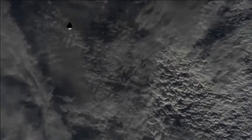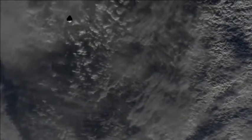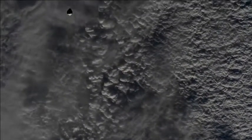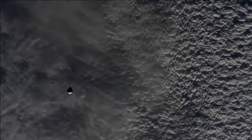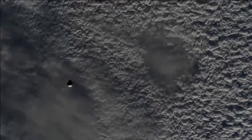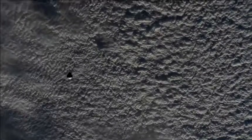At this point, Dragon has completed its approach initiation burn. We are now in integrated operations. A few more milestones to hit. In just under 8 minutes at this point, we're looking for a mid-course burn, an approach initiation mid-course burn, to look forward to. Not too long after that, we'll enter into the 1,000-meter or kilometer range from the International Space Station.